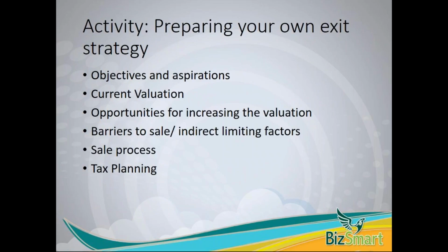Think about your objectives, your aspirations, think about your current valuation, think about your opportunities for increasing the value. Think about things that might stop you increasing the value, that would get in the way of that, because they're really good things to identify early, so that hopefully you can start to think of ways to either get over or around those barriers.